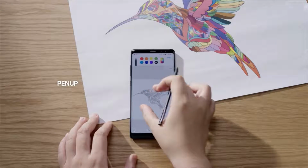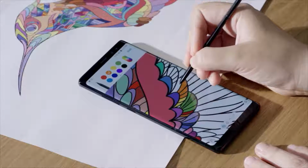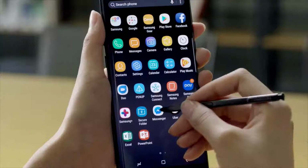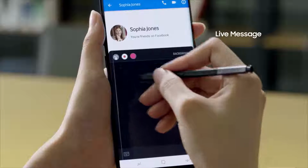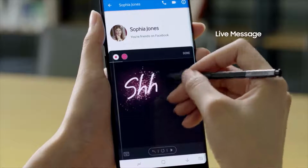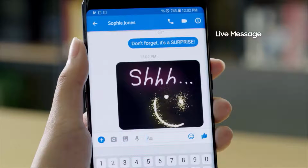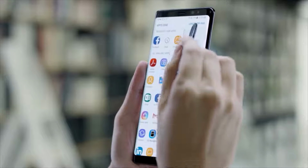Pen Up offers artistic minds another outlet for their creativity, featuring digital coloring pages that can be transformed into pieces of art. With Live Message, users can now share animated texts or drawings across platforms that support animated GIFs. It's a whole new way to communicate. With the S Pen, add lively and emotional connections to bring messages to life.